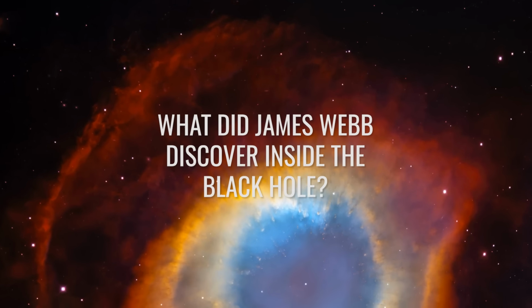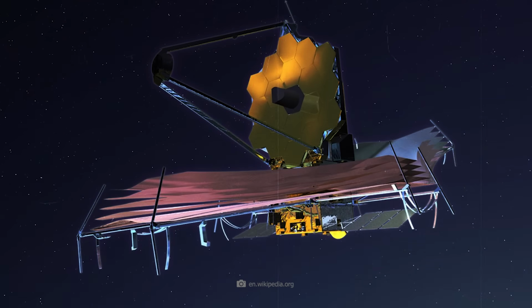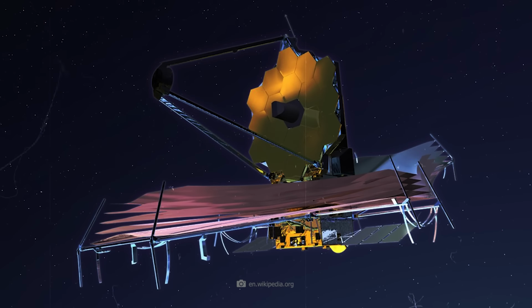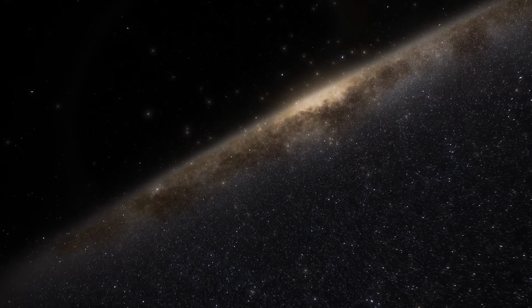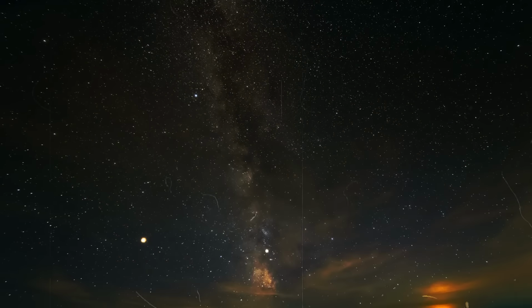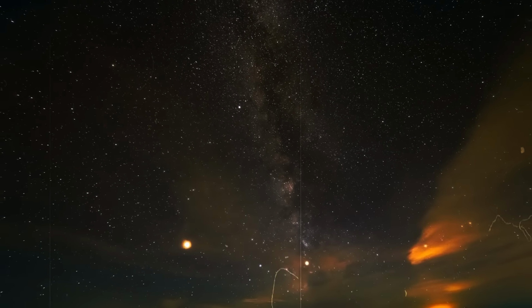What did James Webb discover inside the black hole? It sounds crazy, but it's true. James Webb discovered one of the largest black holes ever sighted at a distance of 13.3 billion light years. This discovery is incredible, as the universe was supposed to have been very young at the time.